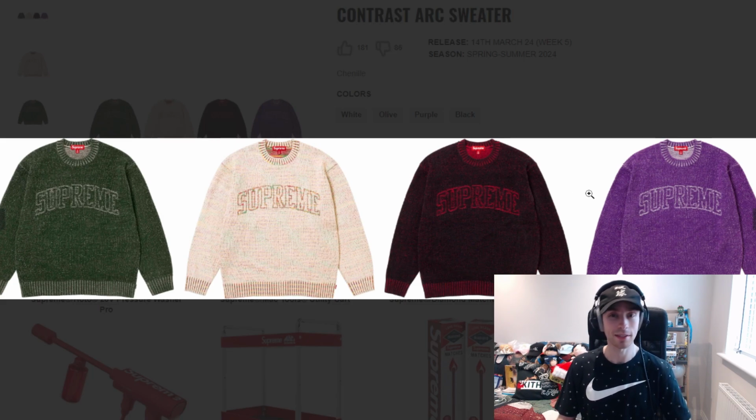I mean, it could be the case that they're limited, and because of that, the money goes up for those who are interested in making a profit. But at the same time, it could be one of those slow ones that builds up over time and does well. So we're going to have to see, but I do think that all of the colourways are really nice in the end.